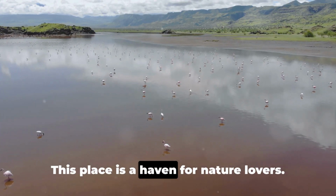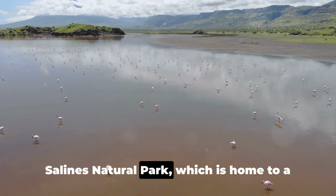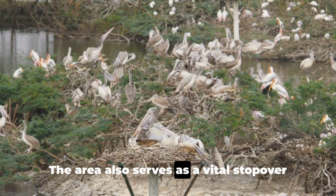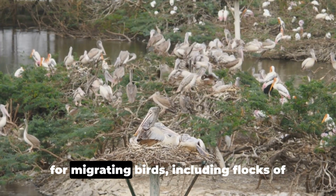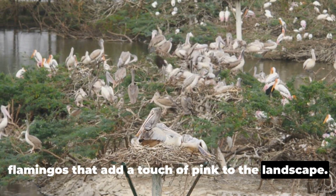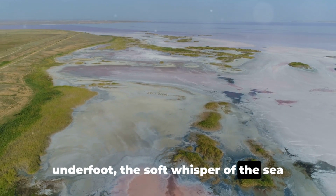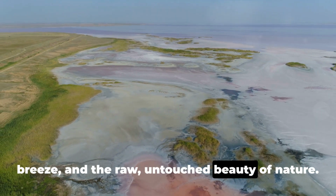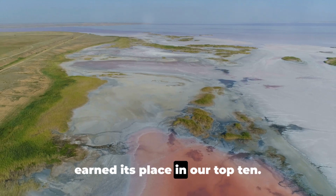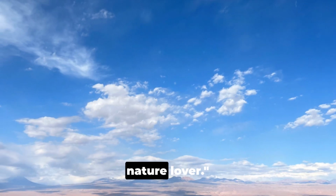This place is a haven for nature lovers. The salt flats are part of the Ses Salines Natural Park, which is home to a plethora of flora and fauna. The area also serves as a vital stopover for migrating birds, including flocks of flamingos that add a touch of pink to the landscape. The stunning vistas, the crunch of salt underfoot, the soft whisper of the sea breeze, and the raw, untouched beauty of nature. It's no wonder Las Salinas Salt Flats has earned its place in our top 10. A visit to Las Salinas is a must for any nature lover.